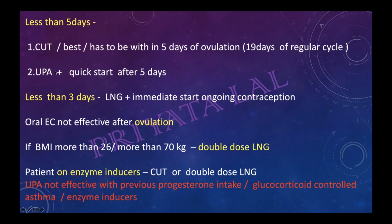UPA is ulipristal acetate. In that situation, she has to start hormonal contraception. Ongoing contraception can be started, but she has to wait for 5 days. Okay, she has to wait for 5 days. So these are the options if she has come at less than 5 days.